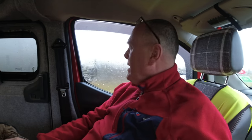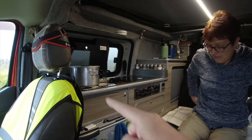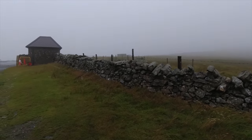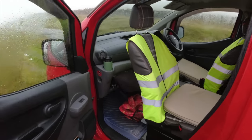Right, we're all ready to carry on with our journey. I've got the demister on and the engine running. That's on full blast at the moment, and that's helping to clear all the condensation because we had the roof down and the windows closed last night. They call this place Windy Corner. I've no idea why. Right, we ready to move? Yeah, let's get going. Oh, it's pretty nasty out here.